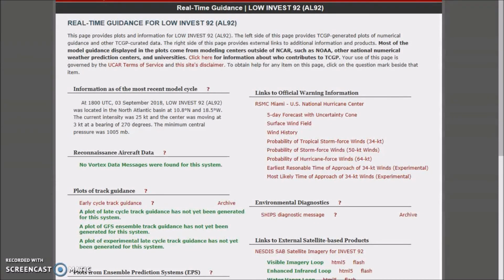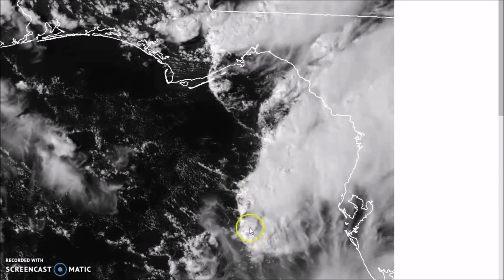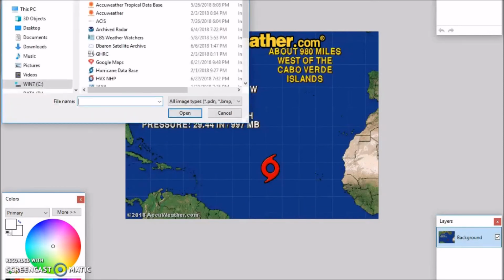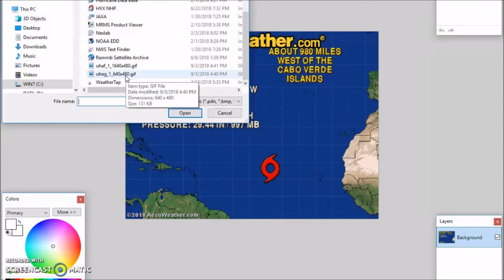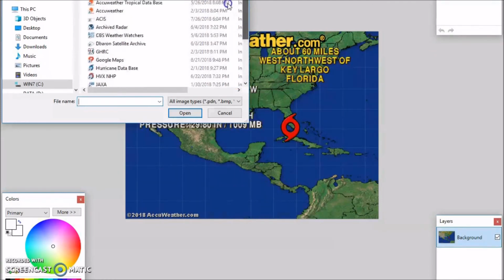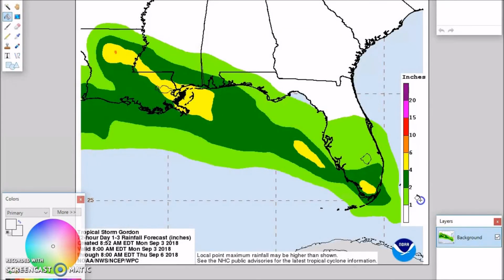And we're going to take a look now at Gordon. Here's Gordon. Gordon's also becoming better organized. You can see the overshooting tops of the convection associated with the storm. And we'll take a look at the rainfall forecast for Gordon as it moves generally across the Gulf. I think this is it. Nope. Oh, here it is. Here's the rainfall, and we have rainfall approaching 6 inches, maybe as high as 6, across this area as it moves. It's supposed to become a hurricane as it moves over the waters here.